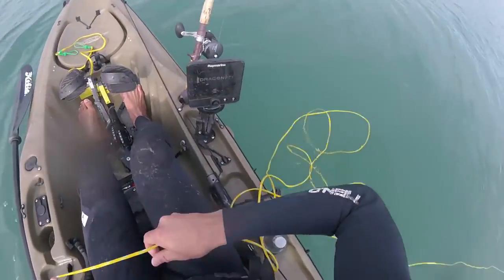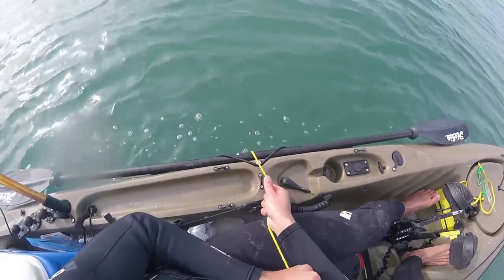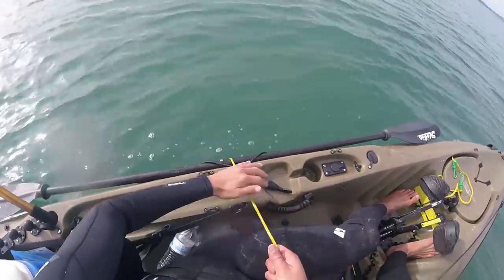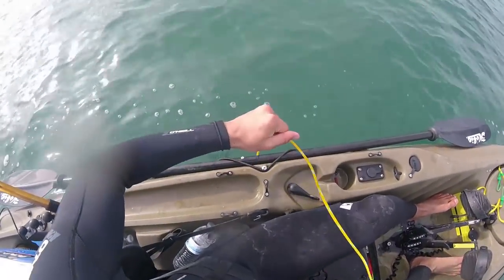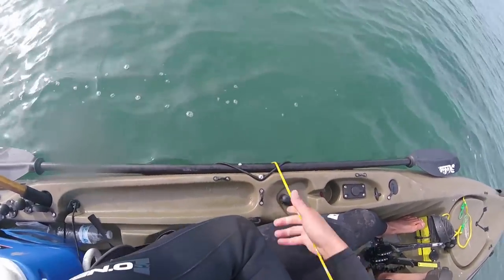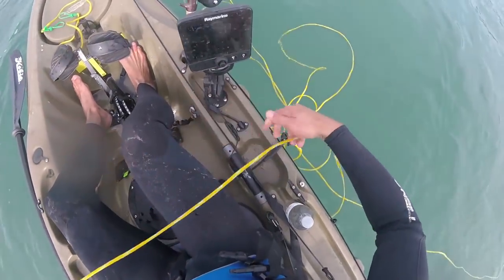We did pretty well on the lingcod. Nothing to keep. Well, actually one to keep that I flubbed up and threw back. But plenty of action. I caught at least 10, a few that I didn't put on camera as well, just because, you know, you've seen one lingcod, you've seen them all. But now we're gonna pull up this crab pot and hopefully it's gonna have some crab in it.